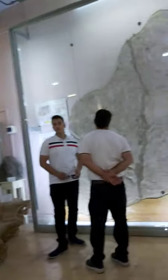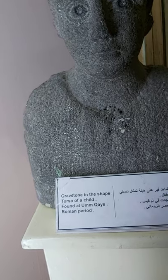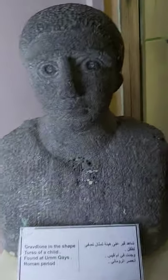Yung mga stone. This Nabataean pot. Pottery. Ito si gravestone in the ship. Torso of a child found in Kais, Roman. Ito yung map. I know, it's not a map.